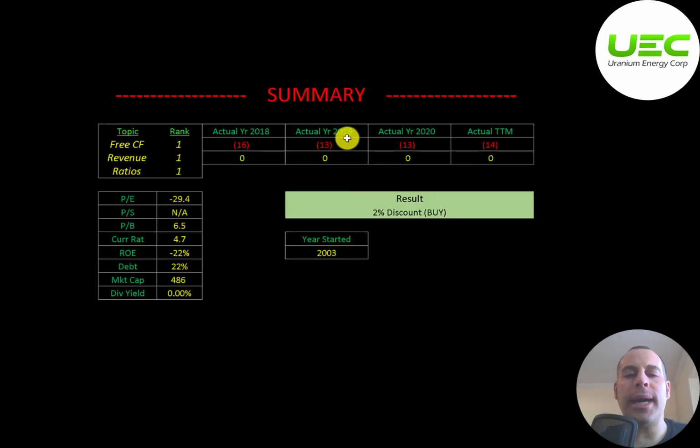So to summarize, I have them trading at a 2% discount, but this is a really risky stock. I don't think you could make money holding it long term. In the short term, you could make a quick profit. But of course, anything can happen in the future. It's really hard to predict how the company will develop with its uranium production and its importance of uranium relative to the entire market. I rank their free cash flow as 1 out of 10. I rank their revenue 1 out of 10. And I rank their ratios 1 out of 10.